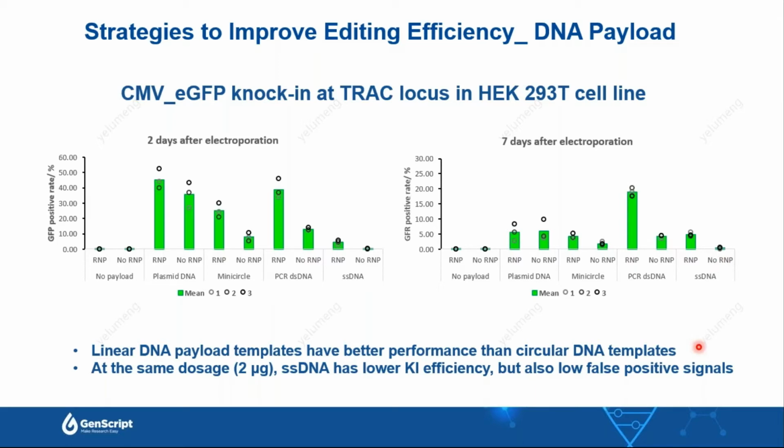So the conclusion here is that linear DNA payload templates have better performance than circular DNA templates for HDR. And at the same dosage, like 2 micrograms, single-strand DNA has lower knock-in efficiency, but also lower false positive signals.